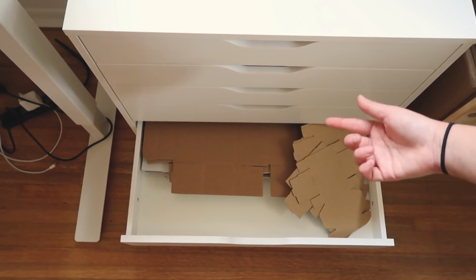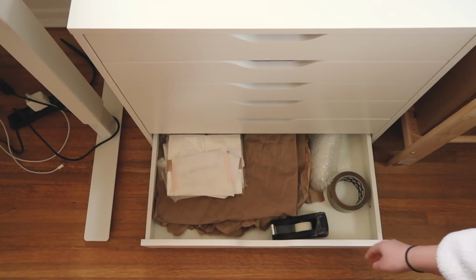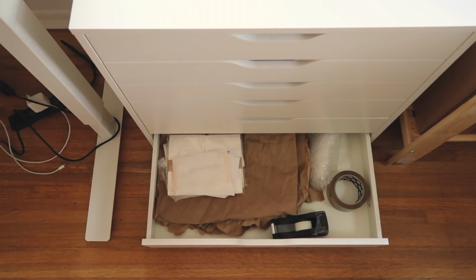This next drawer has just foldable boxes for when I mail things out. And then the very bottom, I have reusable glassine, paper, tape, bubble wrap stuff. It's not the cutest, but it should get the job done.